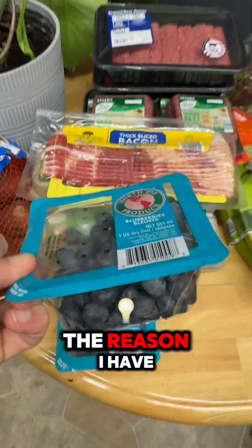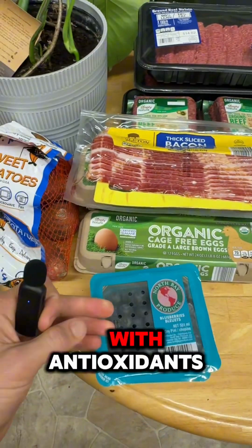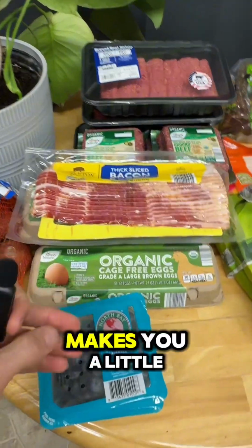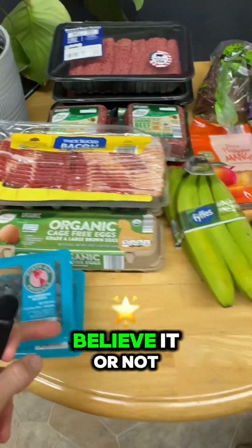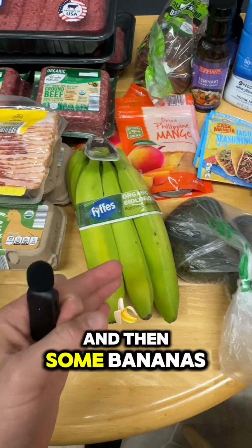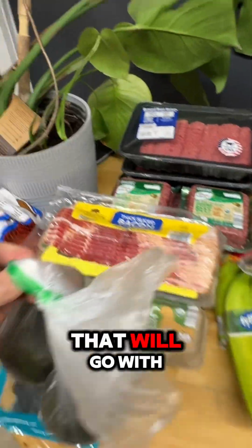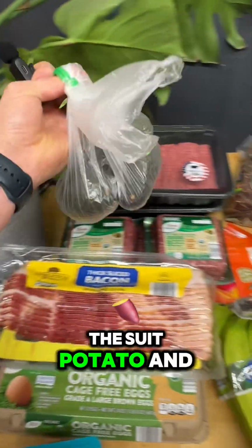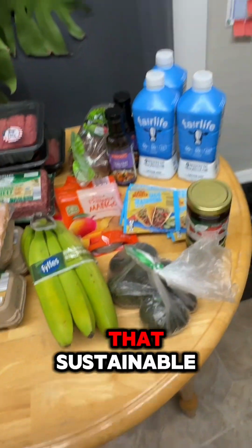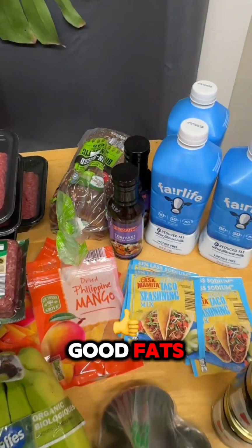Blueberries. The reason I have a handful of these a couple times a day is because it actually helps with antioxidants and it helps with your brain, makes you a little bit smarter, believe it or not. That's my science for you. And then some bananas, got to have that potassium, and some avocados that will go with the sweet potato and ground beef lunch and dinner because that provides you that sustainable energy source throughout the day. That's what avocado does, is good fats.